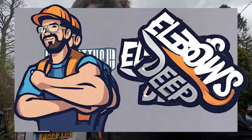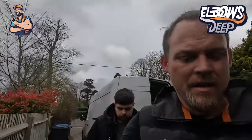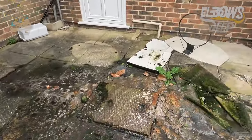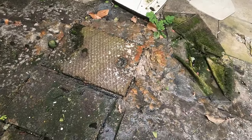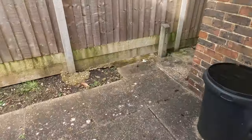Hello. Right. We've been called out to a blocked drain, and so far we've come round to the back of the property because the customer's noticed this. That looks tasty, doesn't it? That runs into there. That was also clogged up.